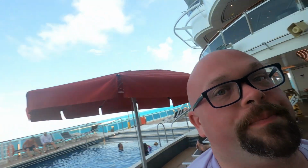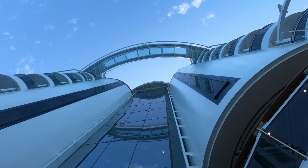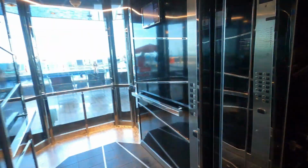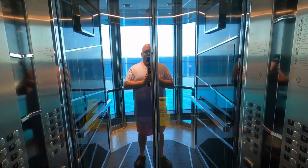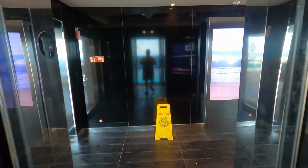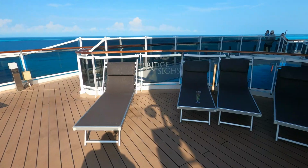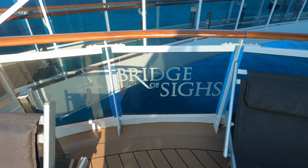Alright, y'all. I'm about to do it. I'm about to walk across the Infinity Bridge. Glass bottom bridge. Across the bridge of sighs.